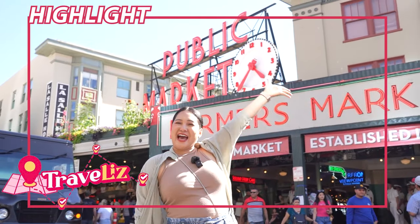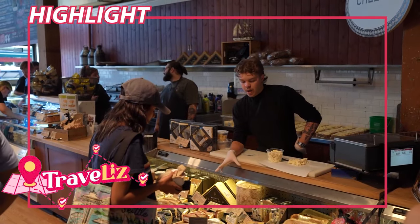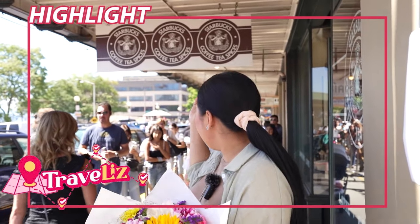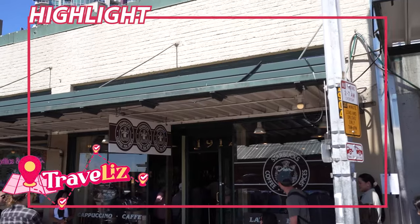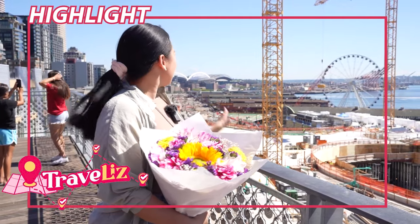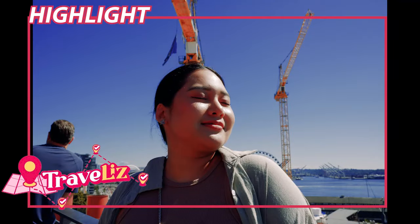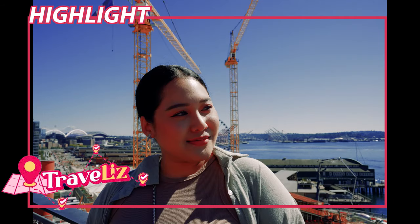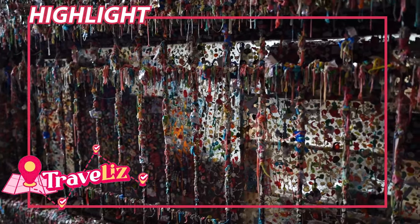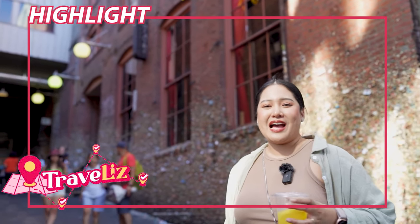And welcome to Seattle Pike Place Market. Here I am at the first Starbucks in the world, and you can see the logo is different from the Starbucks logo today. Beautiful Seattle, great views, T-Mobile Stadium. It's beautiful for the place that you go, you can come and take the pictures. Since you're already here, you come to visit Pike Place Market.